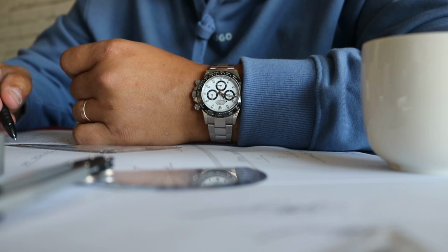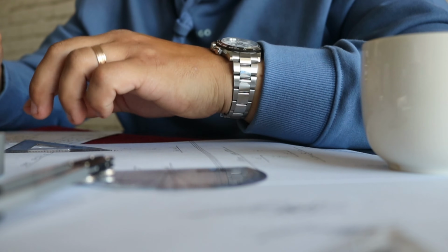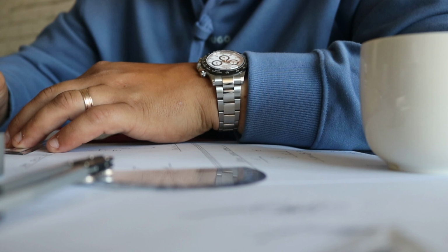Now, the one thing that really annoys Rolex, and not only Rolex, but they are the ones being in such a position, and not very many brands are in such a fortunate position, I should say, is the fact that their product goes on the gray market for double to triple the price.